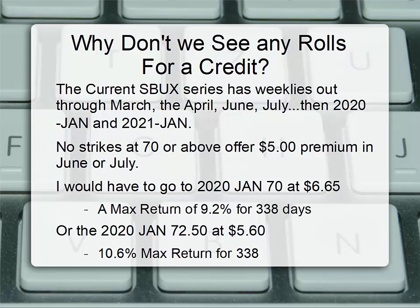The 70 strike call is trading at $6.65. This would be rolled for a credit. I'd actually lower my cost basis. But the max return if I'm assigned at 70 is only 9.2% for 338 days. This likely doesn't match my trading plan for the covered call portion of my portfolio. I'm trying to get maybe 1.8 or 2% every 22 days.